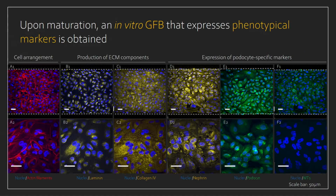Then, okay, now we have a fiber that is fully covered. Good. We need to check whether the phenotypical markers of the mature cells were there. So for that, we check for cell arrangement with actin filaments, for production of ECM components, laminin and collagen 4, and expression of podocyte-specific markers. For the laminin, it was relatively simple to see that the cells were producing their own laminin because it was very properly located below the cells. However, for the collagen, it's a bit more complicated because the staining of the background is quite high.